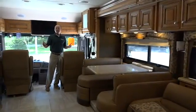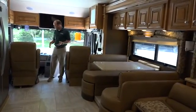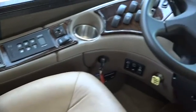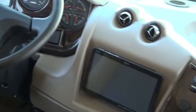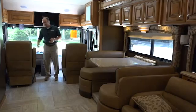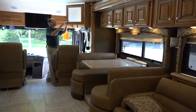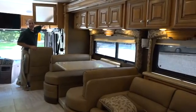All right, I'm standing in the front. This is the cockpit of the motorhome. This is where all the driving is going to be done, and we may get a shot up here because it's really one of the nicer dashes in the industry, the way they lay it out. I really like the way they do it. But what I'm going to do right now is hit the slide out button. I've had to turn the key on. The key has to be on in order for the slide out rooms to operate. So we got them on, and we're going to hit the button and run this slide out in.